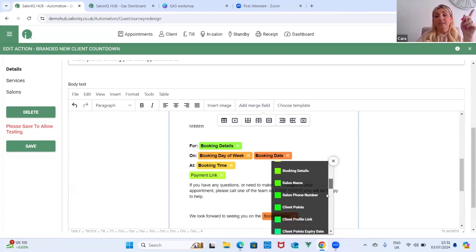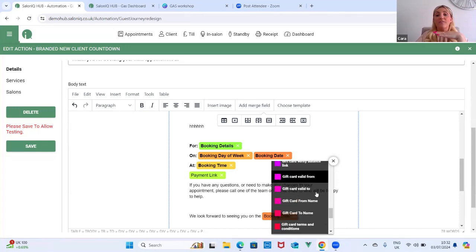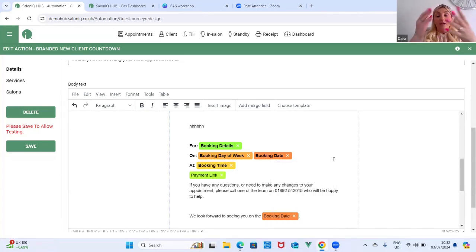Another great one to have for new clients is there's one in here that says profile link. And a profile link means that when the client clicks on the profile link, it will load up their profile only on their mobile phone, and we can update our own details. Brilliant. And don't just use this on your new client one, use it on all of the journeys that you've got set up in SalonIQ, because people get married, get divorced, change the mobile number, change their email. So it's a real great way to make sure that you're updating your details from every single client.